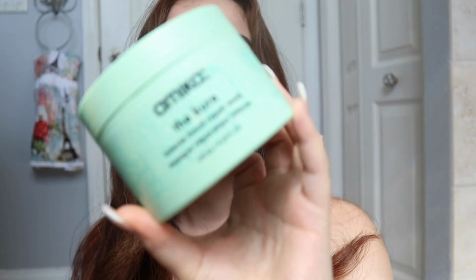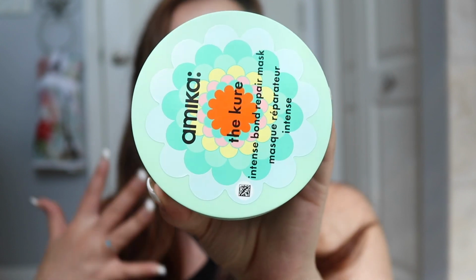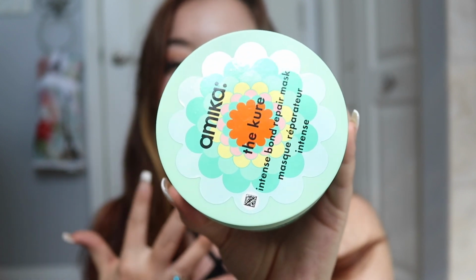Next up is from Amika, and it's the Cure Intense Bond Repair Mask. I really love this one. I actually just used it for the first time last night. I could not help myself. I needed to get it on my head immediately. I had been wanting it for like 2 months now, and I finally decided on the VIB sale I would get it, and I'm so happy that I did. It is a very rich, dense formula. It smells incredible. All the Amika Cure products do.